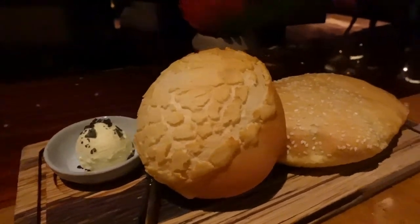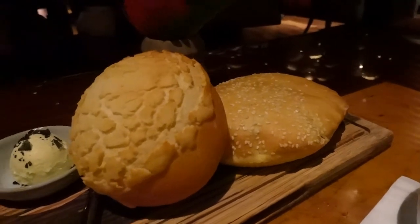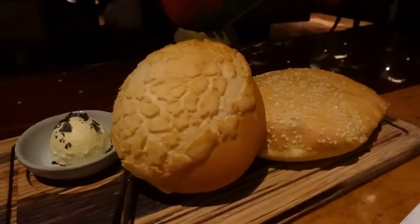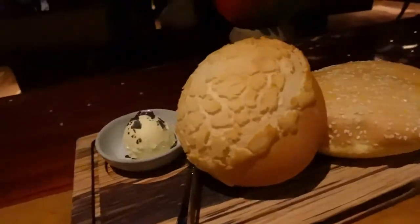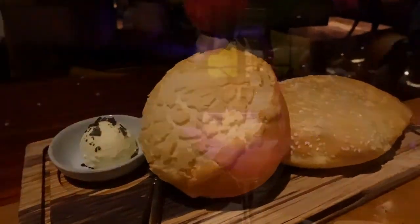Jiko's bread service is an Egyptian and giraffe bread, so named because it looks like giraffe spots, and Jiko butter, which is made with goat's milk and black sea salt. The giraffe bread was my favorite. It was warm and soft on the inside, but the butter was the star of this service.